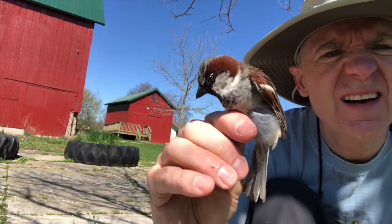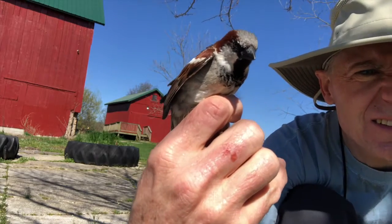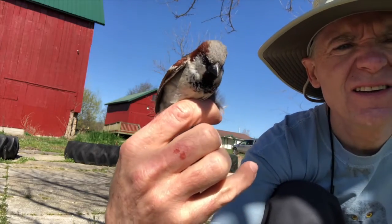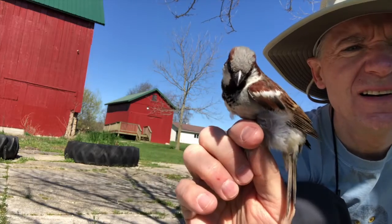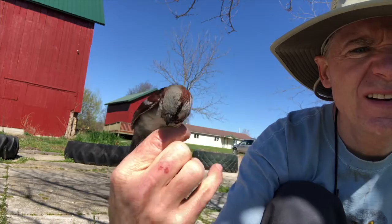This is a real common bird in our cities. This is the house sparrow. This is the male house sparrow. It looks very different from the female. It has the black bib and the rusty patch on the back of the head and the back. So the male house sparrow.